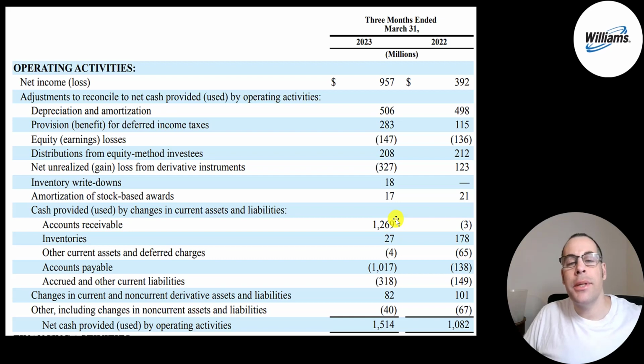So they sold items on credit in a prior accounting period. And in this quarter, those customers are paying for those items. It looks like they had to pay back over $1 billion of accounts payable, so they bought items on credit in the past and are paying it back this accounting period. And accrued liability, this is when a company has incurred an expense but hasn't paid it yet. So it looks like they took out that liability in the past, so it was a cash inflow then, but in this accounting period they're paying for it, so it's a cash outflow of $318 million.